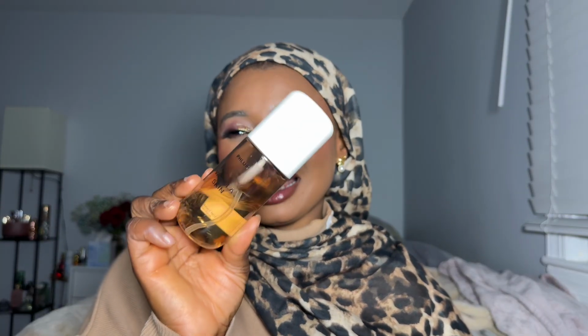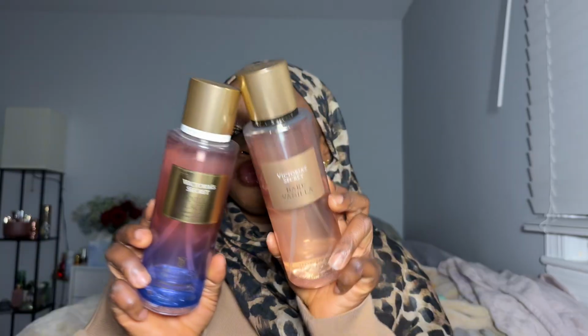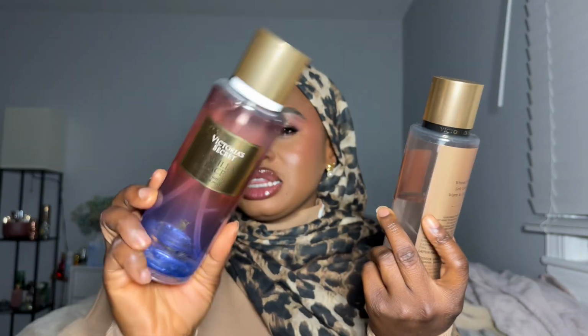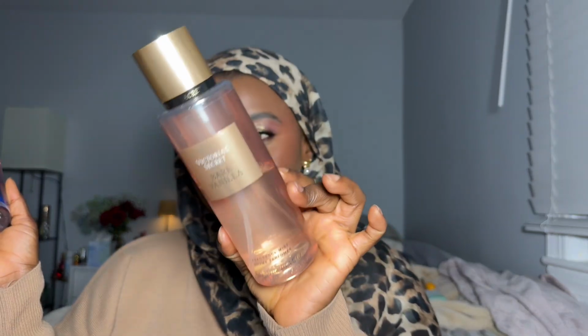It's absolutely worth it. I get the hype, but honestly, I feel like there are other vanilla scents that are better than this one. But hey, it's great for layering with a lot of fragrances. And the next two, honestly, they are both from Victoria's Secret. So we have the Vanilla Lace, which they brought out very recently, and Bare Vanilla.